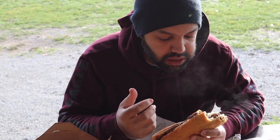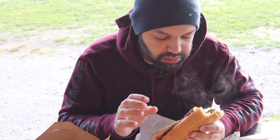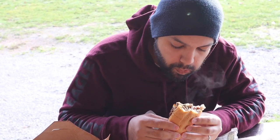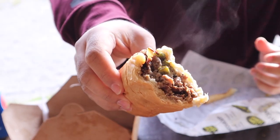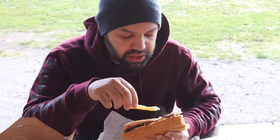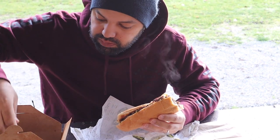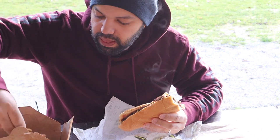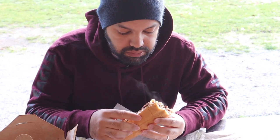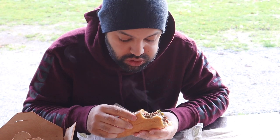The onions are caramelized. The green pepper gives you a nice crunchiness. And the meat, the cheese go really well together. Has a nice smoky flavor, and then some parts of the meat are like crunchy, so it's really nice. And then with the fries, it goes really well. It's a lot of meat.